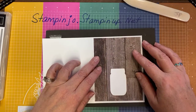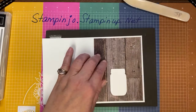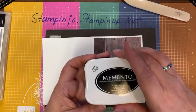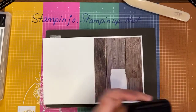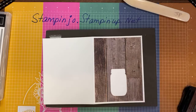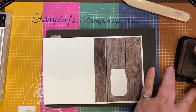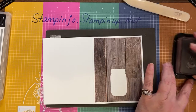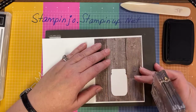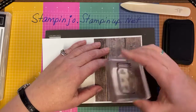I couldn't understand what she was saying, but I was watching her video and I figured it out. I'm going to use my Memento Tuxedo Black. I saw that she used the StazOn, but I'm not sure why. I prefer using Memento. So you're inking that up with black ink and aligning this as well as you can.